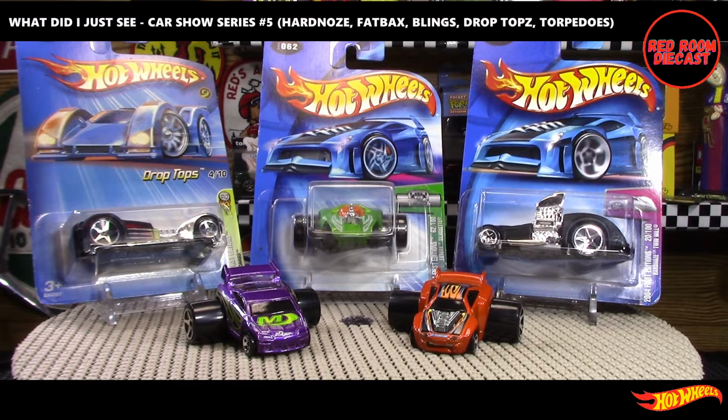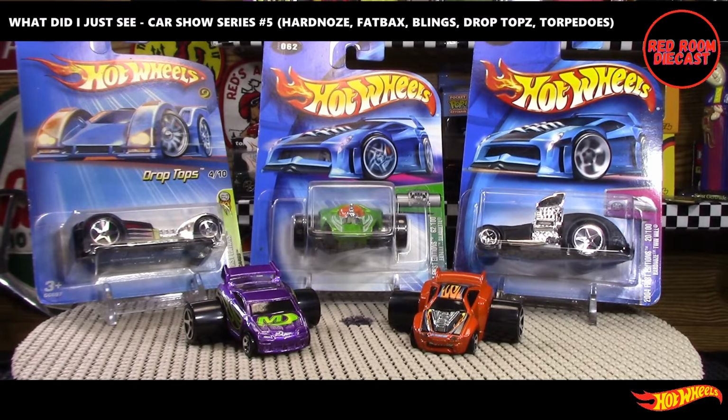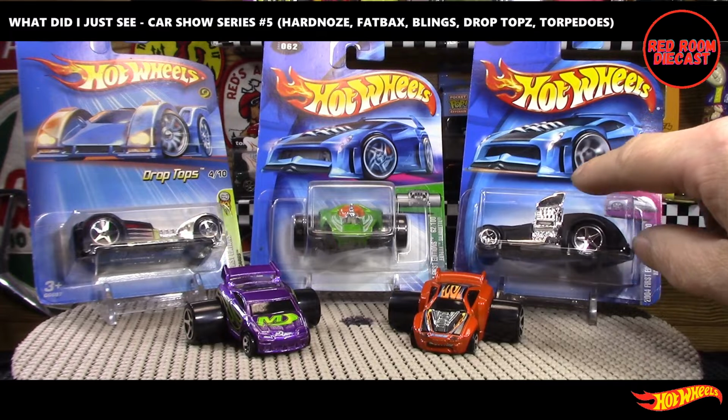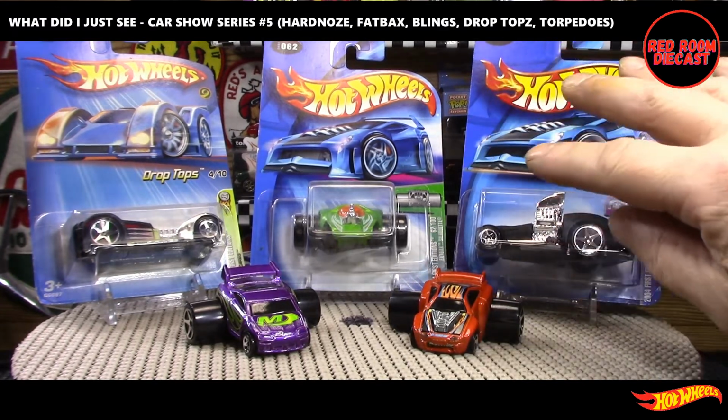These ones were all packed away for the longest time. I wasn't really too interested in them at the time, but now that I'm revisiting and getting older, I kind of appreciate some of these older, quirkier releases that Hot Wheels has done. This one here is a 2004 release, and it's the Hard Nose series, which is big front end, large tire in the front, tiny tire in the back.